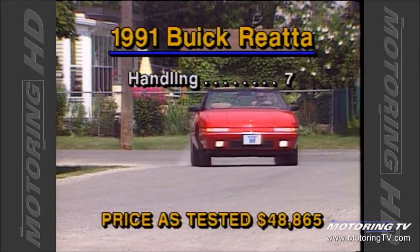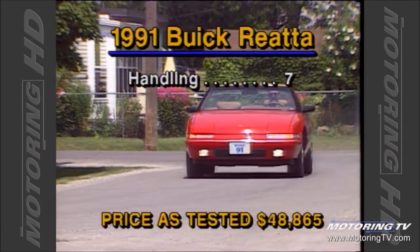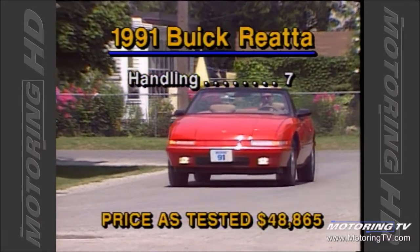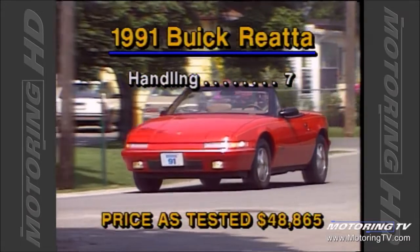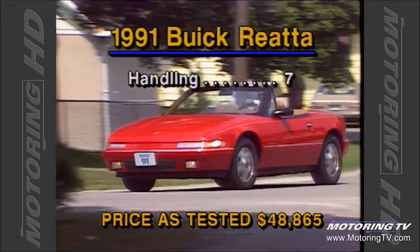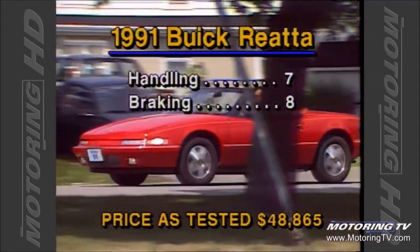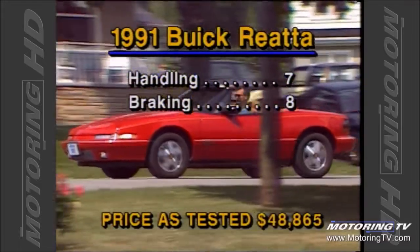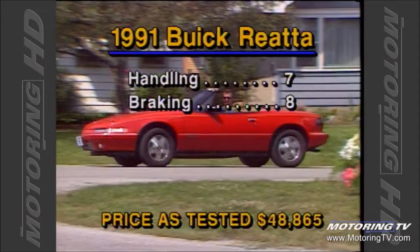The Reatta is very competent in the handling department thanks to the 16-inch Eagle GT tyres and a supportive suspension. The lack of body rigidity hinders things a little, but the pleasure of open-air motoring more than compensates for this. I get tired of saying this, but another superb showing from an anti-lock brake system. Stops from 80 kilometers an hour, average 119 feet.